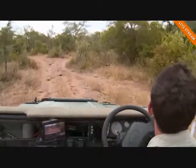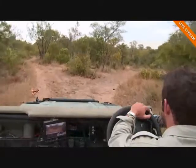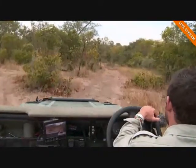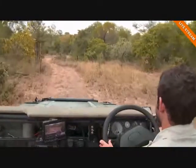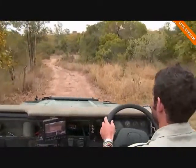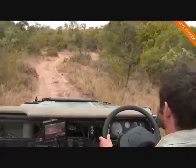Now, I'm going to forewarn you, the road we're about to go down often causes a break in signal, so we can expect to possibly lose complete signal or just have a little bit of a jumpy broadcast for a few moments as we pass through this area.